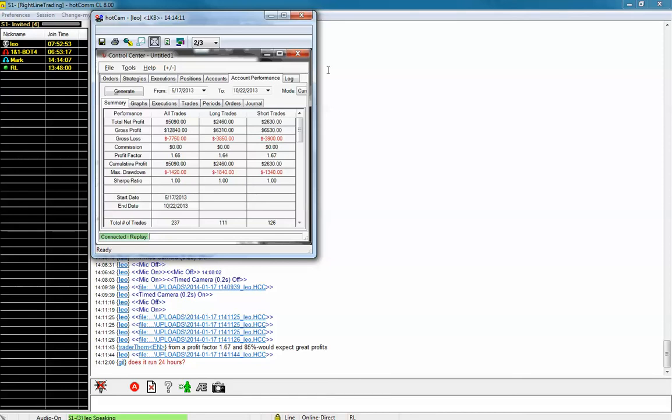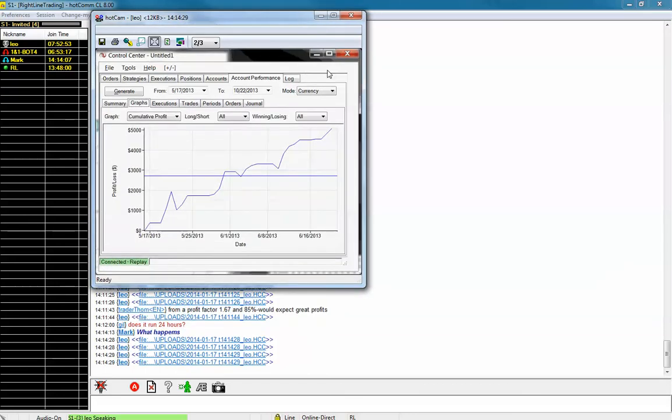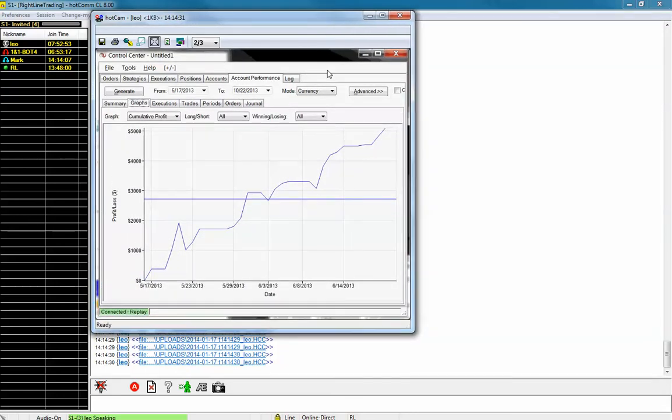Now, I also wanted to show you, what else do we have here? Leo, where's our equity curve? Hold on a minute, I'm going to show you the equity curve. And again, the equity curve is also going to be blunted by the slippage. But we still get an amazingly good equity curve.